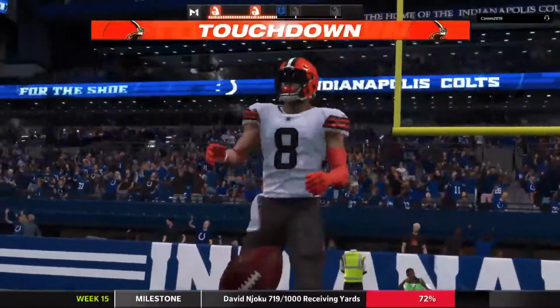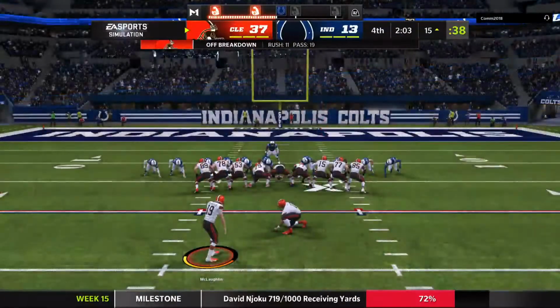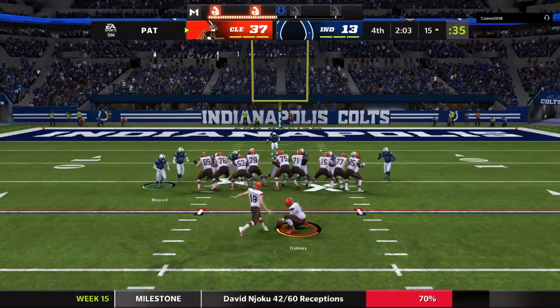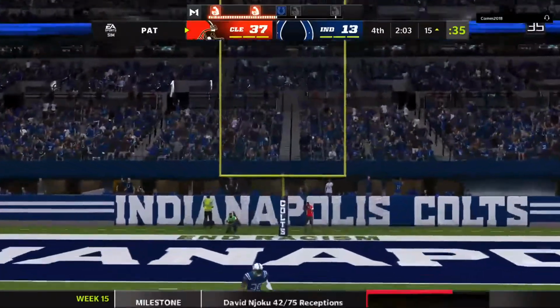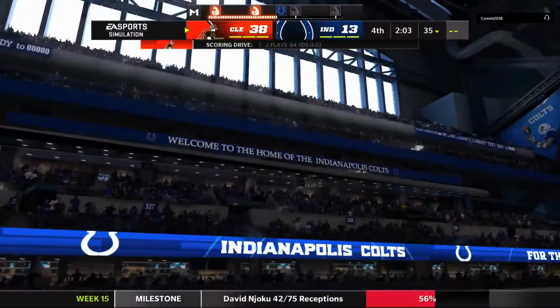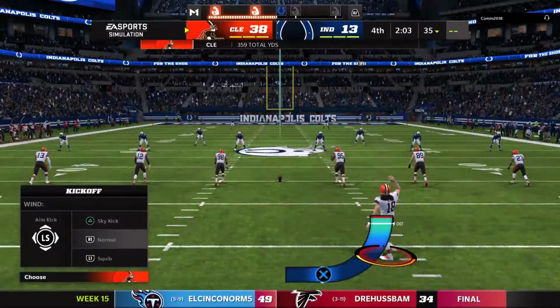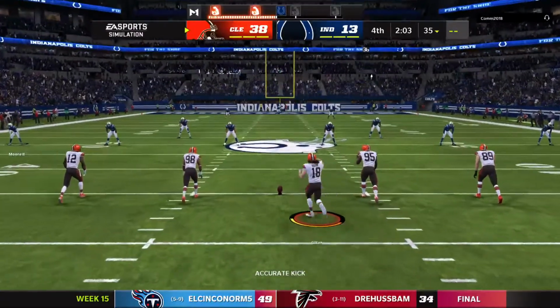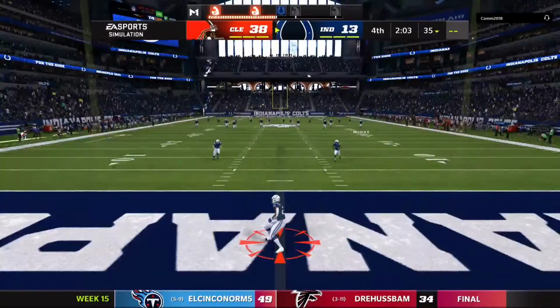Anthony Schwartz there to make the grab. And the Browns stretch this fourth quarter lead even further, and they are closing in on win number 12 of the season. Extra point by McLaughlin is up and good, and they open the lead up now to 25. The kickoff team on the field now as they will send this one away.